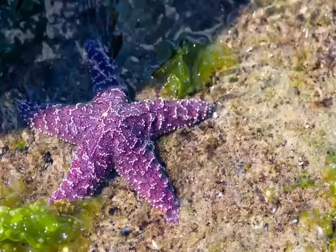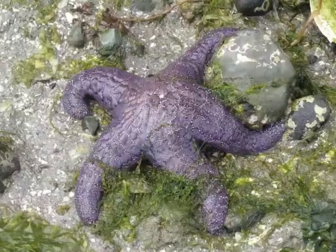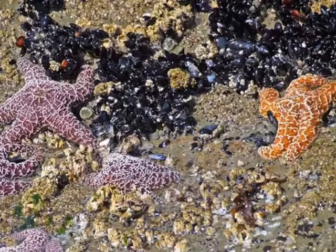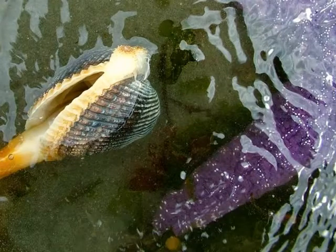They come in lots of different shapes and colors. And it might not look like sea stars move very much, but they're actually fast and fierce predators. Here's a group of sea stars going after their favorite prey, mussels. And here's a clam trying to get away from a hungry sea star that's chasing it.